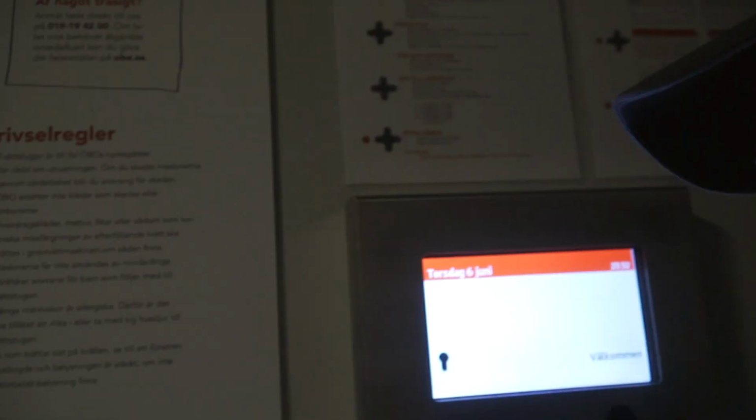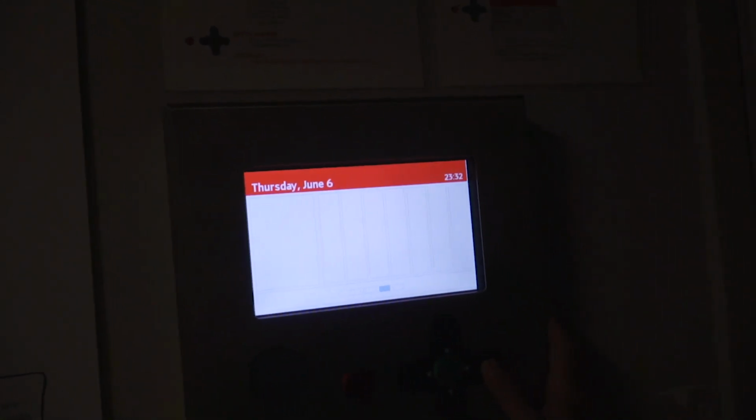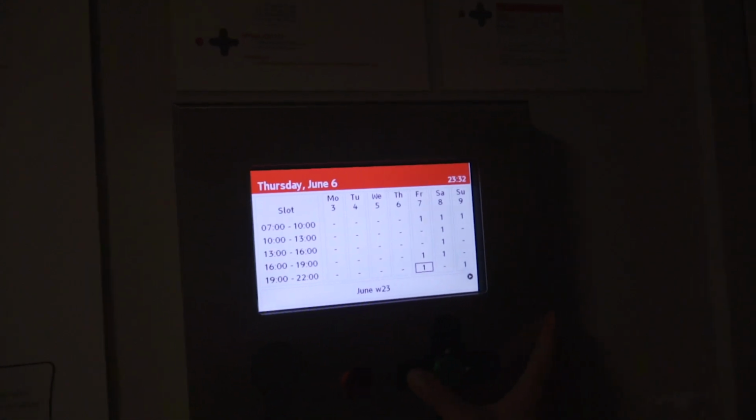Okay, so this is the laundry area. It's super creepy. Then there are mosquitoes. So what you do is you just need to tap, then you reserve. That's how you reserve slots. But I don't do it.